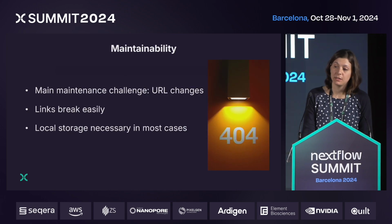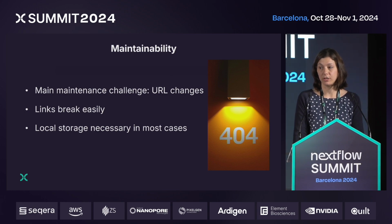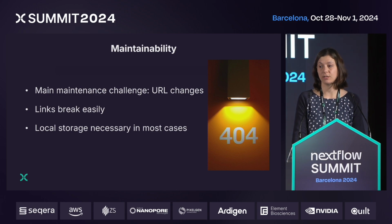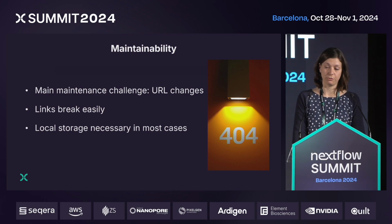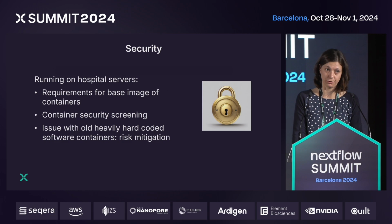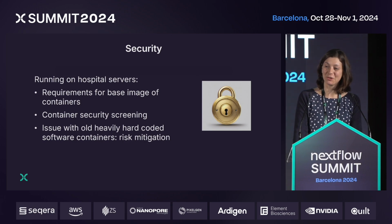Now, there is the maintainability issue, and in my experience, URLs change and links break easily, and this is a problem that leads to a consequence: we have to do local storing of our references and databases in most cases. Then security: we are running on hospital servers, as the Stockholm healthcare region is not ready for the cloud. We are going more towards the data staying in the hospital.